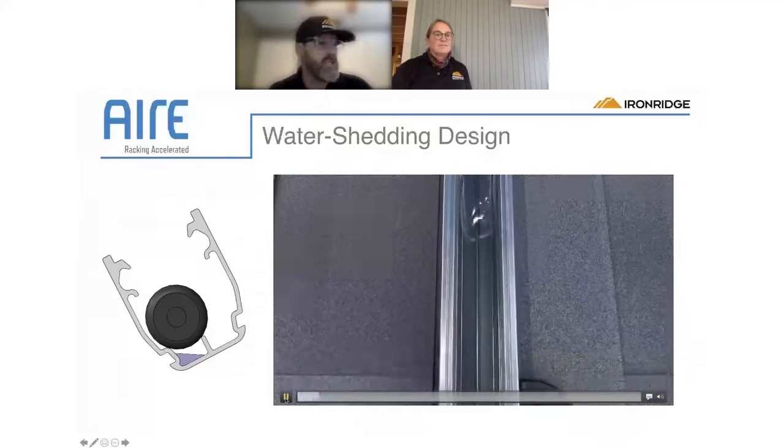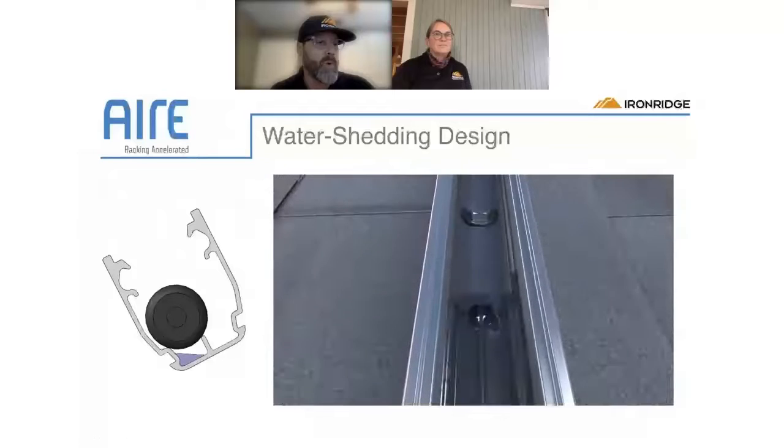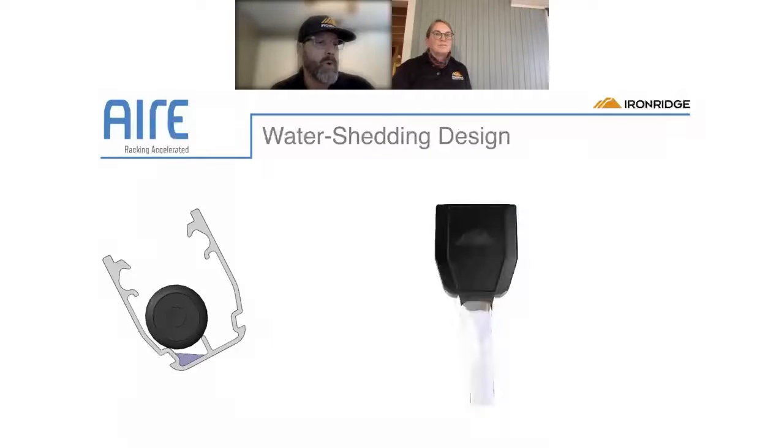Water mitigation is an important consideration. The vertical rib at the bottom of the Aire channel elevates the wires, while the end caps have an ample aperture to allow water to drain. This incorporates a water reveal for snowmelt to flow with it.